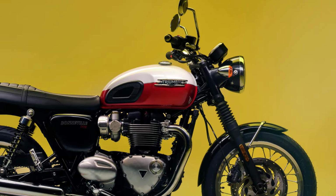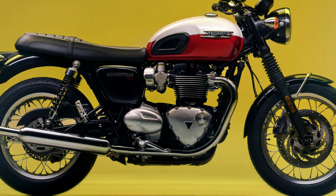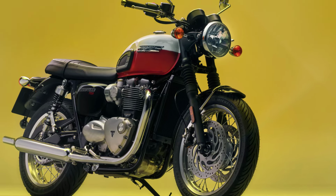The legendary Bonneville T120 dazzles with a crystal white and cranberry red tank, complemented by jet black mudguards, headlight bowl, and side panels.